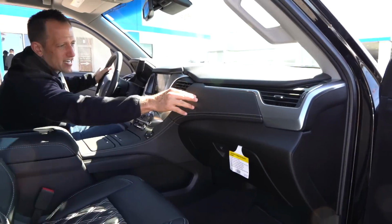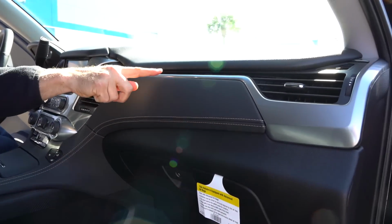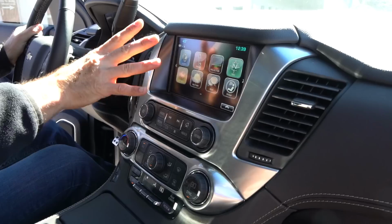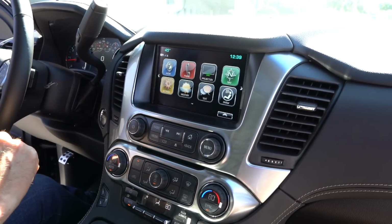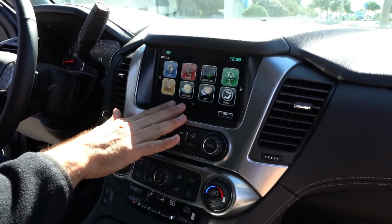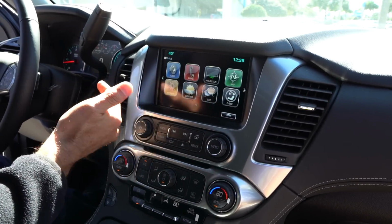Now, when you get to the dash, soft material, I like the stitch work. I like how the AC vent kind of integrates into the rest of the design. This is where it gets a little zonky right here. So obviously very dated, and I know many of you, including me, are waiting for that new setup in the 2021 Tahoe. But the great news is this 8-inch display, very clear on the graphics, Apple CarPlay and Android Auto. It is very easy to use.